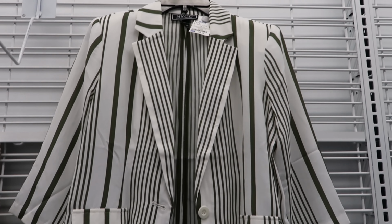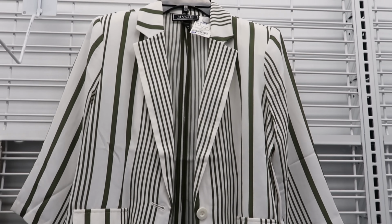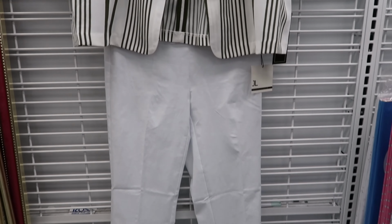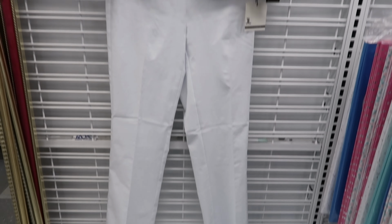Starting with the jacket, this jacket is by NYCC. It is $16.99. It is green and white. And then the pants are by Jules and Leopold. They are $12.99.